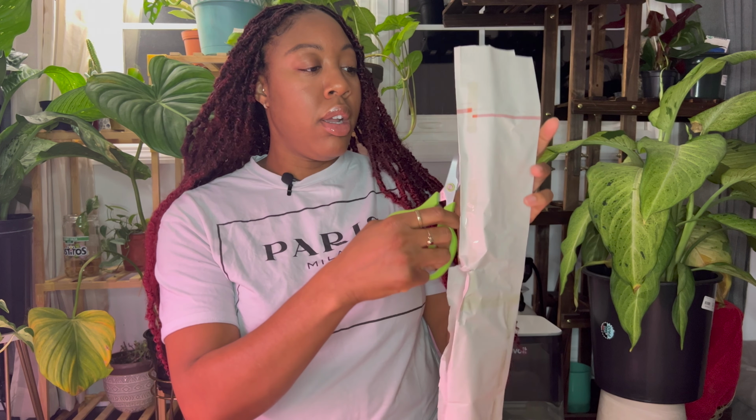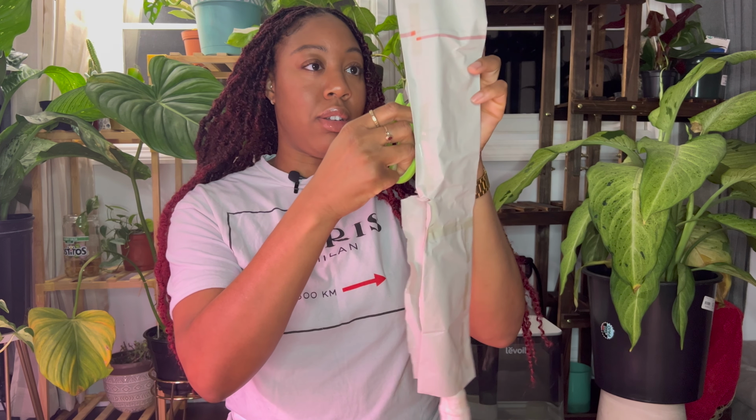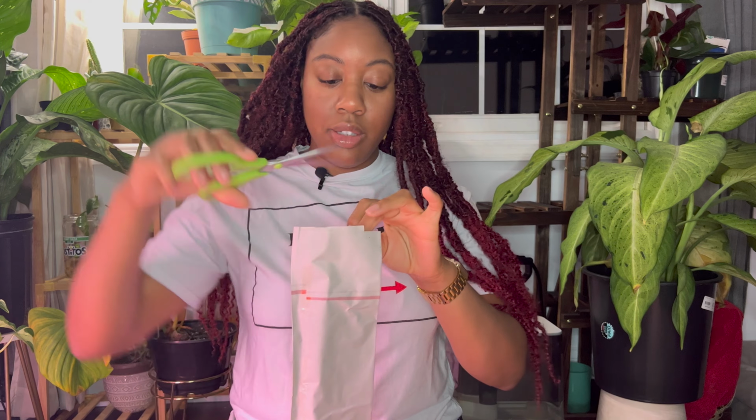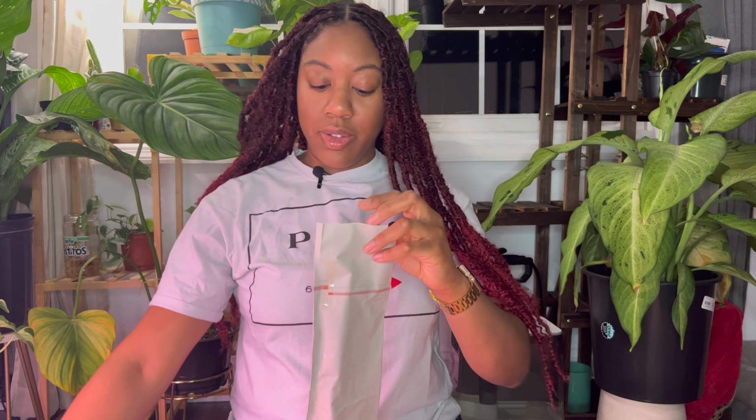I'm trying not to cut the leaf while I'm cutting the paper, but it looks, I don't know how it looks. I'm just trying not to cut the leaves. Let's do it this way so we can see. How about that? Okay. It's looking a little limp though. It's looking very limp. Okay, actually it doesn't look bad. It does look like a baby plant. I've seen people receive much bigger varicosums than this, but you know, it is what it is.